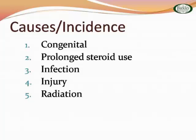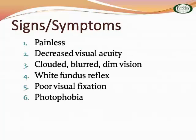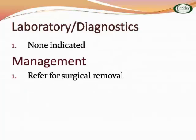Radiation. This is why it's important for all of us to protect our eyes with good use of sunglasses. We also think about, it's usually painless. There's that cloudy, blurred, white fundus reflex that we have when you're doing your fundoscopic exam. Photophobia, poor visual fixation, because it's like they have to look through that cloudy area. Pretty much, what do you do? You refer them to ophthalmology, the surgical intervention, and so forth. Again, I saw a lot of kids in Haiti that had cataracts.